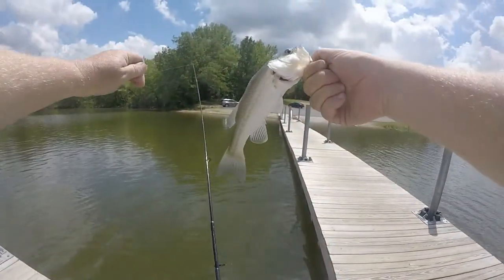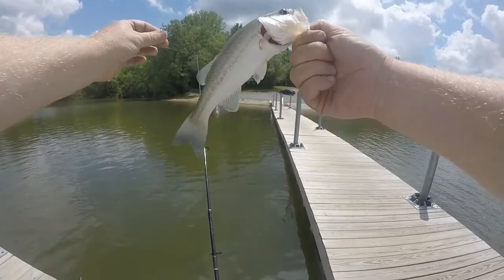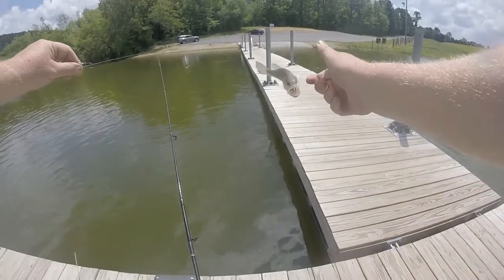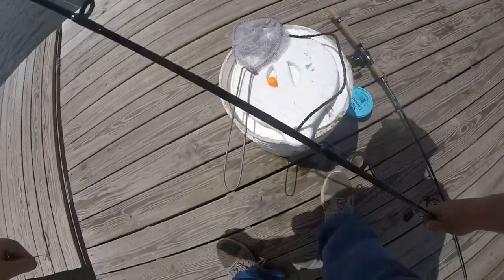It's got a 1/32 ounce jig head, shiner through the lip. Just casting it right here along this dock here. Let's get him back in. Off he goes. Let's get us another shiner robber. Sitting here.